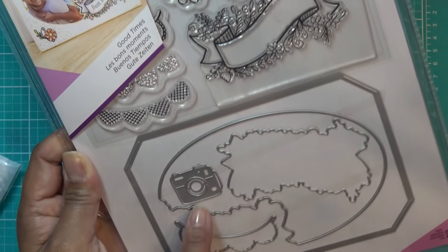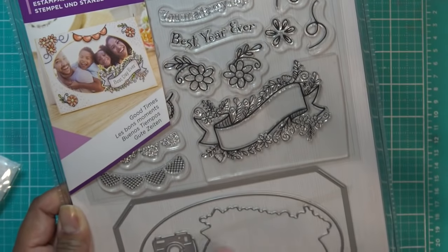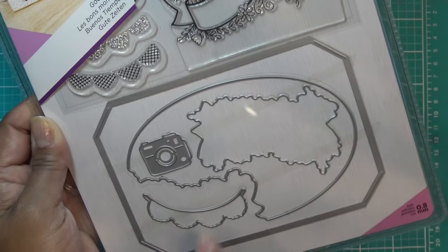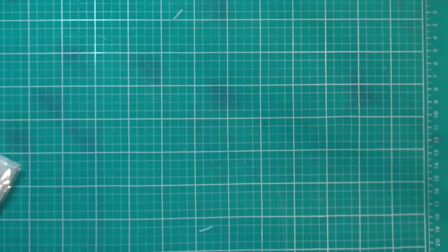But this is really cute. Look at the little camera. Oh my gosh, I hadn't seen that. So if you guys want this reviewed, let me know. I probably will do it, because look how cute this bunting is, or the little pennants or whatever we call it. Garland, I guess. That's adorable.